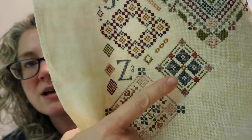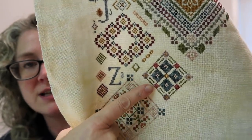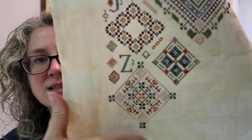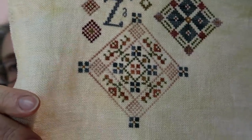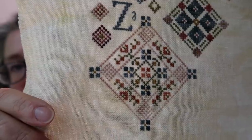So I finished that diamond, completed it. It took 25 minutes. Like hardly any time at all. And then I came down and I finished in this diamond. This took a fair bit more time because there was a lot more work there to do. But look at the beautiful motifs in there. I mean, that was so fun to stitch.